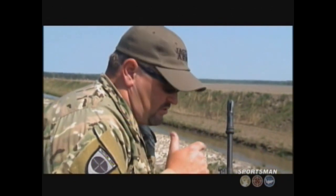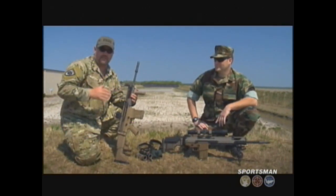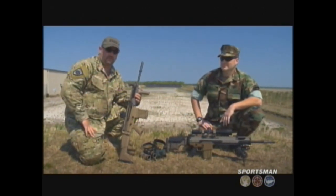Okay, initial reports from the field in Afghanistan is guys are taking this variant of the SCAR Heavy, putting an optic on it and using it kind of as a designated marksman rifle. My buddy Monty was in on the early testing of the SCAR as a sniper rifle, and I want him to share his thoughts on the subject with you.